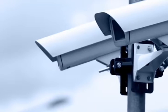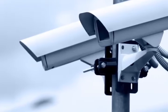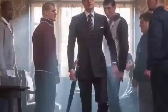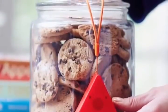Sammy Screamer. For years we've been getting new gadgets to help us protect our privacy, and this brand new surveillance device, the Sammy Screamer, will really make you feel like a member of the Kingsmen. This fun and colorful triangle may look like a child's toy, but it actually acts as a high-tech motion sensor that is able to send you an alert on your smartphone the moment that someone enters the space you're looking to monitor.